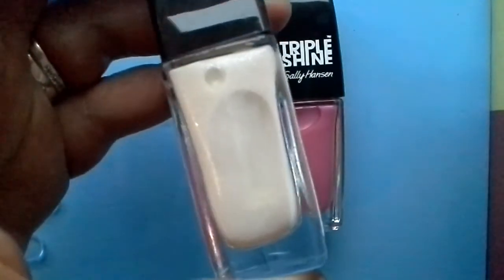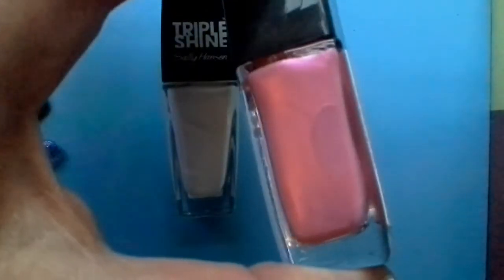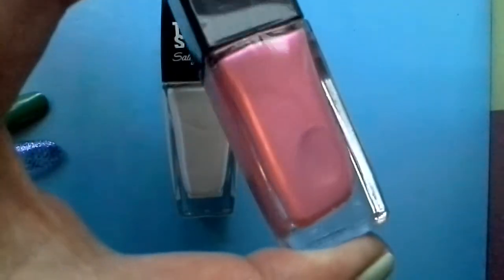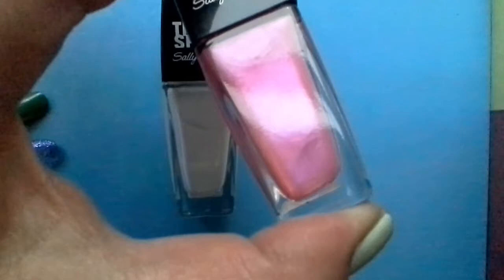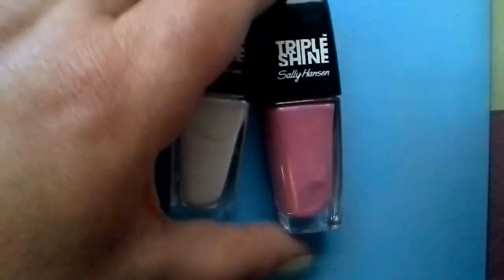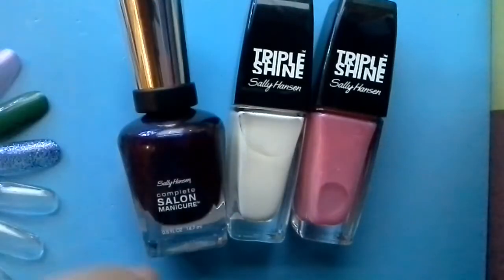But it's a really pretty shimmer running through the white. And the pink has a slight iridescent shift to it as well. So I thought that was quite unusual. And I just couldn't resist that deal. 3 Sally Hansens for £10. So that's those three.